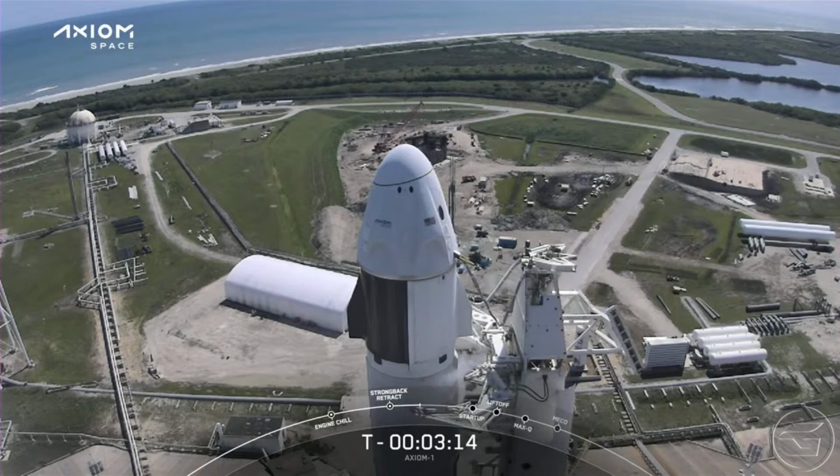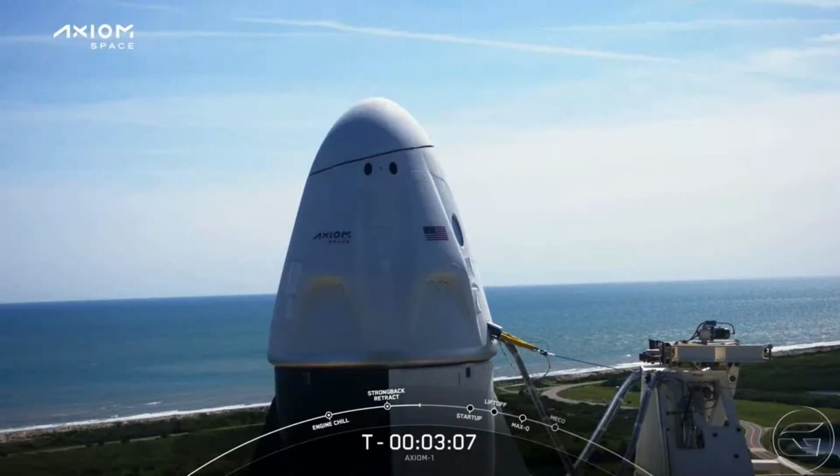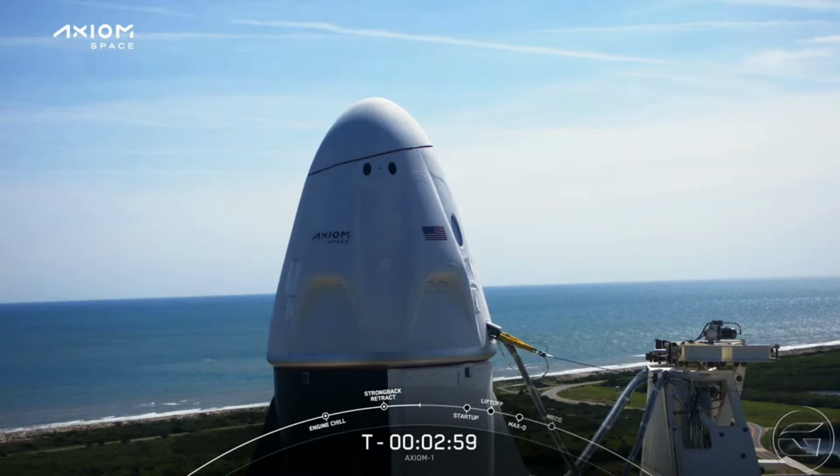RP-1 fuel is fully loaded on first and second stage. Should be wrapping up LOX load on the first stage momentarily and continuing to fill on second stage. Stage 1 LOX load is complete.